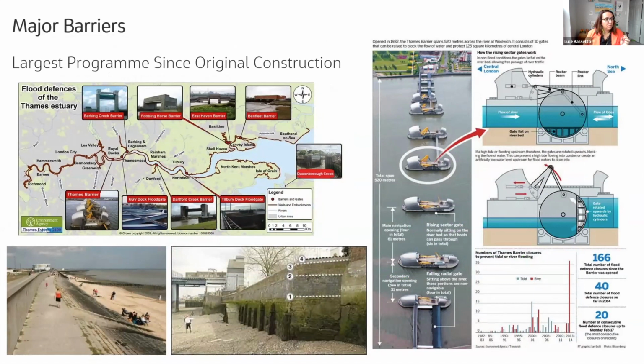All right, so I wanted to show you a bit more about what the largest program since original construction looks like. And I also wanted to show you that in some locations, and that's what you're going to see with this study, you are working with very small space. And on the lower left corner, it is a very gray solution, but that was the only thing that was able to be done.